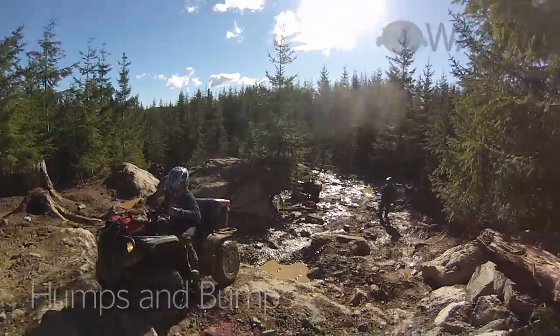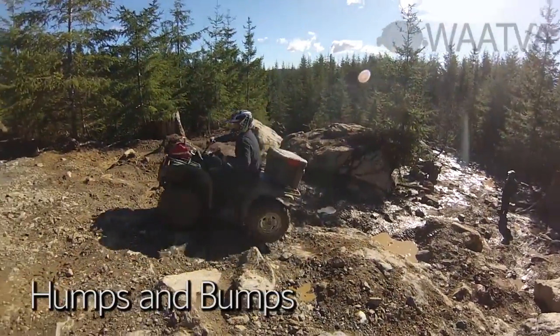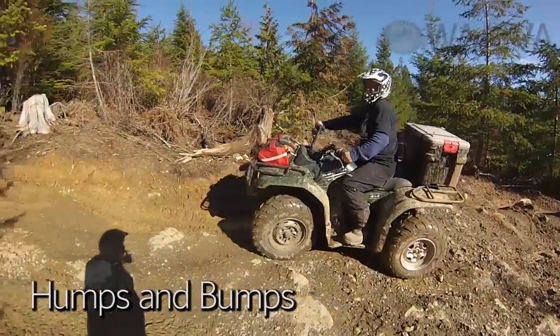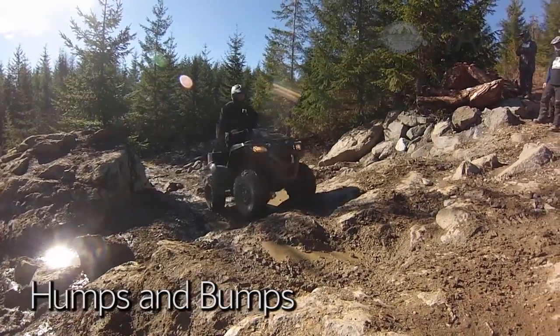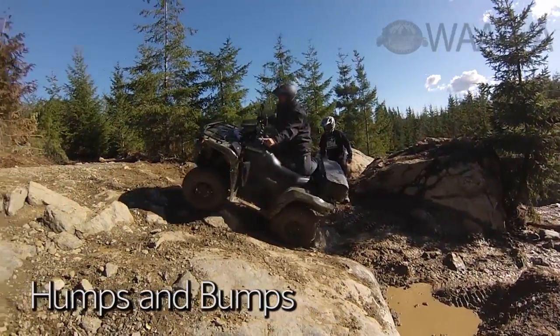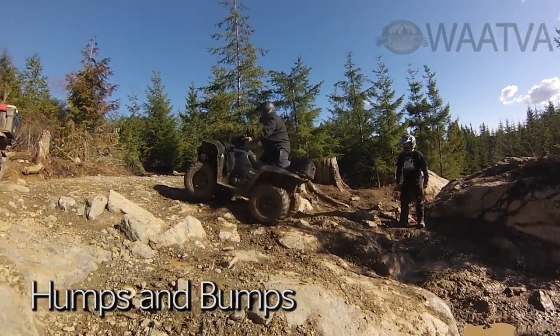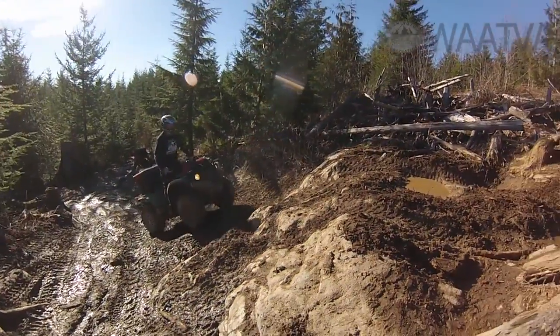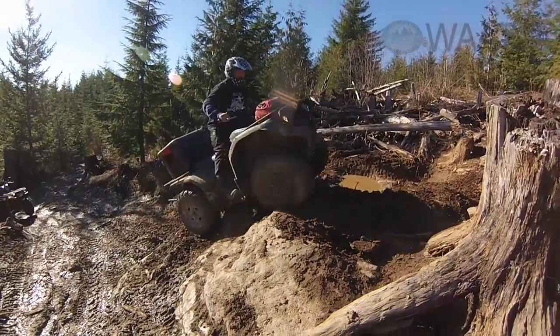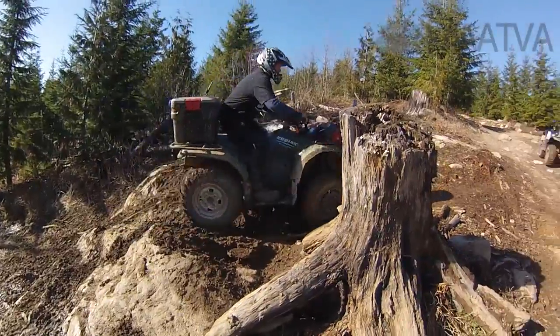We then headed over to the Humps and Bumps 4x4 trail. On the eastern side, we took the southernmost trailhead and found some very entertaining rock climbs. If you don't have a four-wheel drive quad, or you want to avoid climbing the rocks, you can take the other trailhead, which is a much easier option.